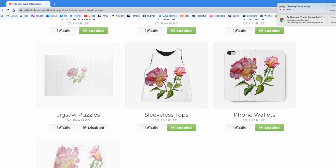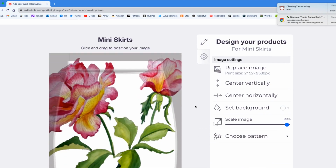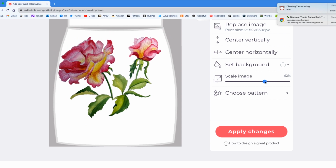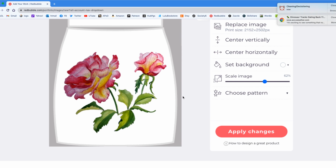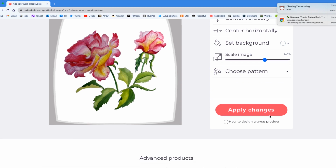And now, a mini skirt. Now, I have to say a word about this because I edited the flowers so that it looked like it works. See, that looks like it fits just fine. And I applied the changes and thought, on their drawing, that looks okay. But later, when you see it on the model, well, that makes all the difference.